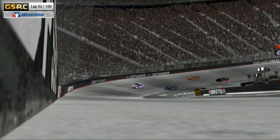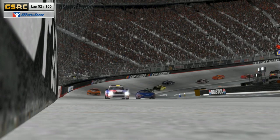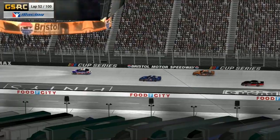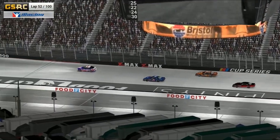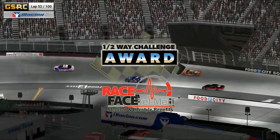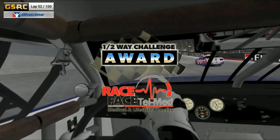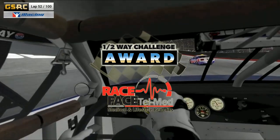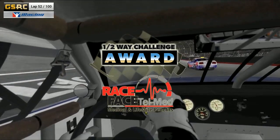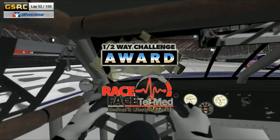Well, we are halfway, and that means Robbie Keneally will pick up the award, the halfway challenge presented by Race Face Telmet. Of course, Race Face brand development on the racing side of things, helping us organize this series here. Race Face Telmet jumping in with the halfway award challenge, and it's Robbie Keneally in the one car, the Wiley X entry.